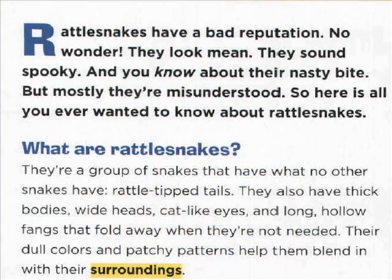Rattlesnakes have a bad reputation. No wonder. They look mean, they sound spooky, and you know about their nasty bite. But mostly they're misunderstood. So here is all you ever wanted to know about rattlesnakes.